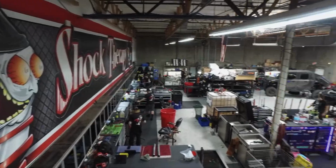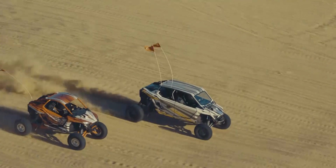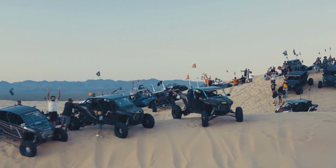Within the UTV and off-road industry, we pretty much make UTVs ride better for your particular needs. If you're a racer and you need to go fast, we can dial that in. If you're kind of a cruiser in the mountains, we can do that as well. So every time we touch one, we make it exactly what that person wants.